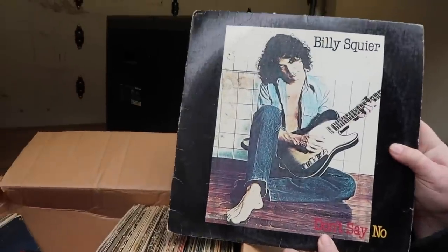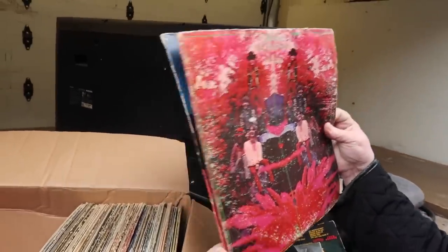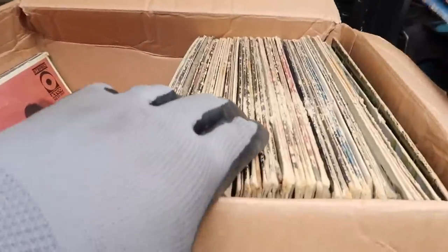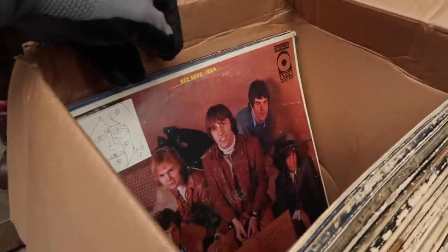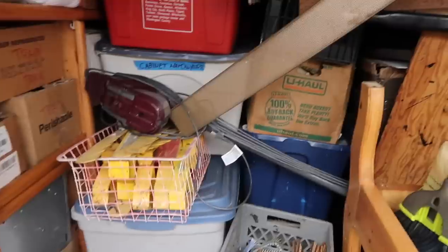Billy Squier. That's not bad. Oh, they even got the Bee Gees. They're not in great shape, but... No, they're not. And some of them aren't there. But they're even into disco. Yep. All right, well, not bad. We'll add it to our collection.